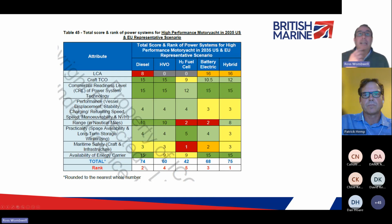And here is just really an example. So it shows us the higher the number, the better. So this is how we got to the final numbers, how we got to the final details. Total score and rank of power, high performance motor yachts, US and EU, as you can see there. It's not to say you need to really look back, and the LCA at the top, HVO, that's got 0 in it. But that's really based upon the ranking system.